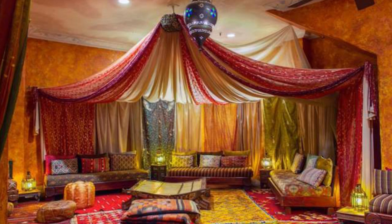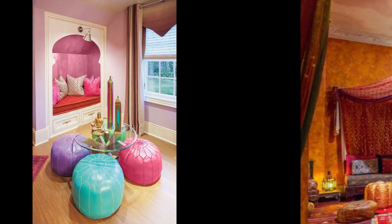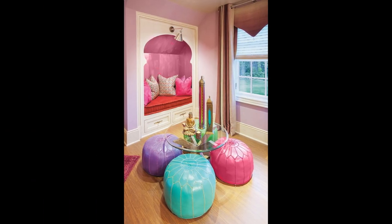Moroccan home decor is a well-appointed way to bring both form, function, and flair to your home. The North African country is well known for its lanterns, bold patterns, and handcrafted accents, but there's so much more to Moroccan decor than just the colorful and cozy aesthetic.